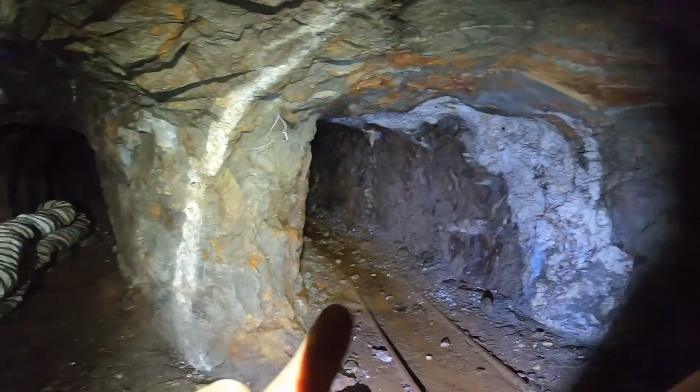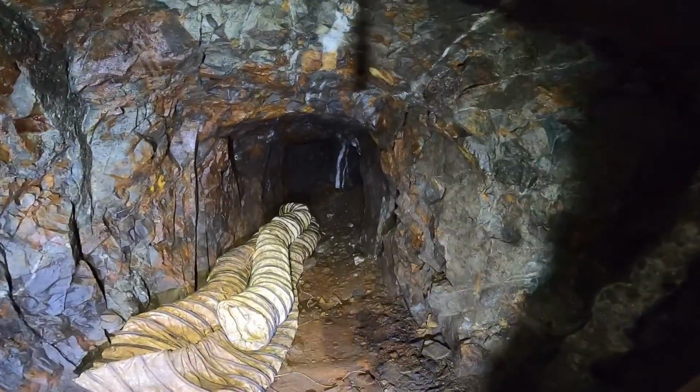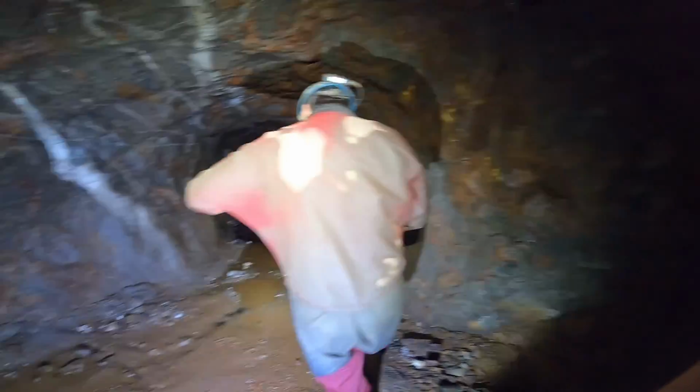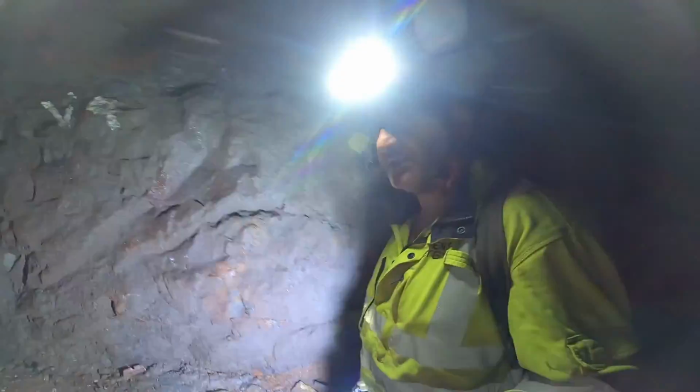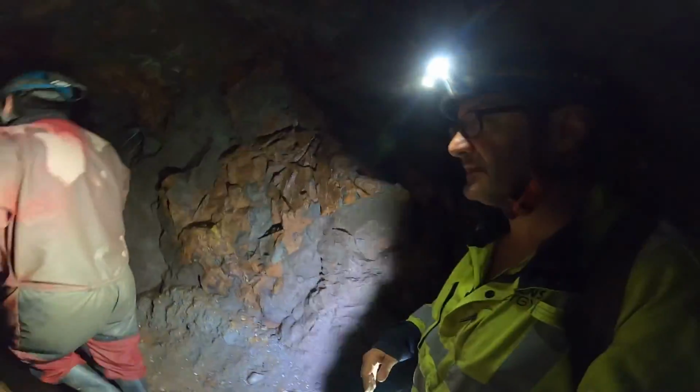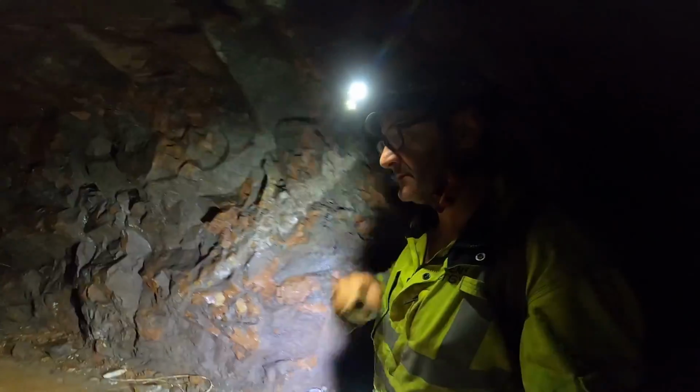So we backed away to the junction, but here it goes nowhere. And we're going back to the previous turning, and we're going to go left, or straight ahead. Should be interesting to see what we can find, so stay tuned.